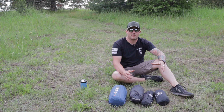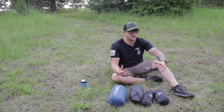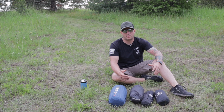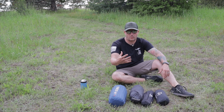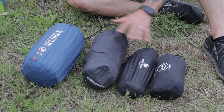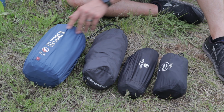Okay guys, when it comes to air mattresses, one of the most important things for me is just being comfortable. When you're on a trip for multiple days and you're planning on camping every single day, the most important thing to me is just being comfortable at night when you go to bed. So I've got 4 air mattresses here, and again, you can see they range from really small and compact up to just a little bit bigger.